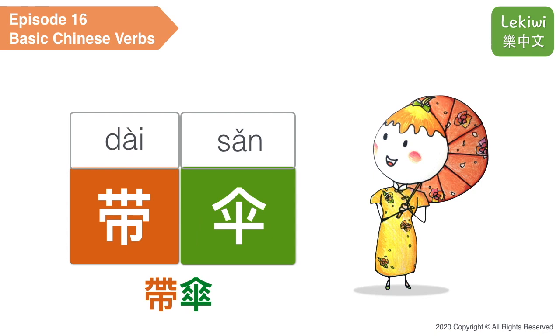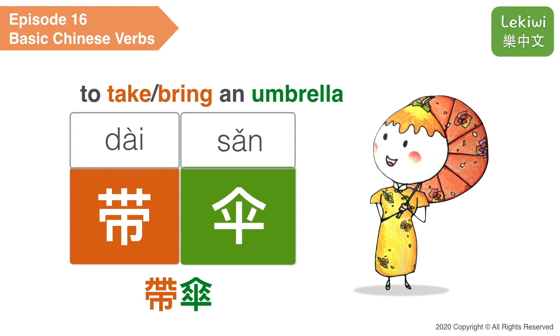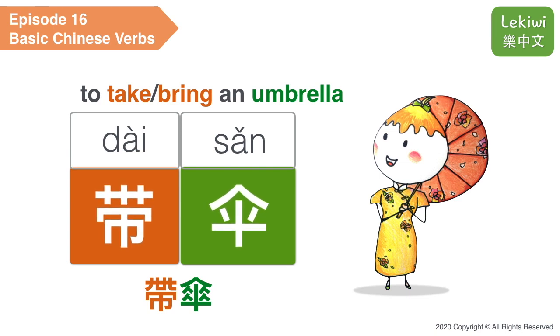The second phrase is to take or bring an umbrella. 带 means to take or bring. 伞 means an umbrella. 带伞, 带伞, 带伞. Excellent.